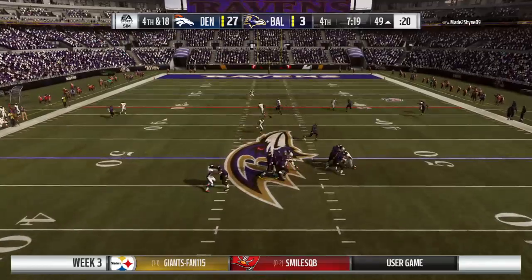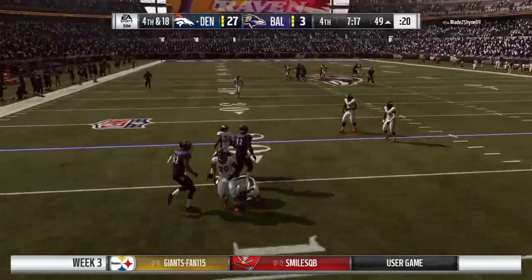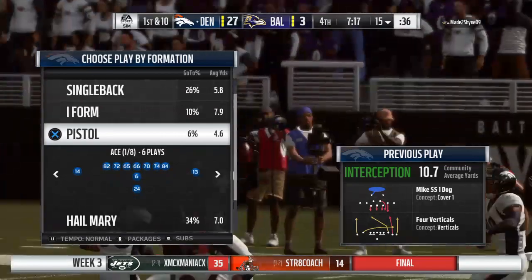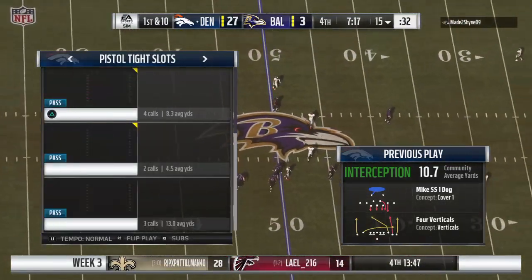4th down, and for Darnold, it's desperation time. Trying to lay it in, and his pass is intercepted for the 4th time today. Picked off by Matthias Farley. And a big turnover there as his guys will get the football back.